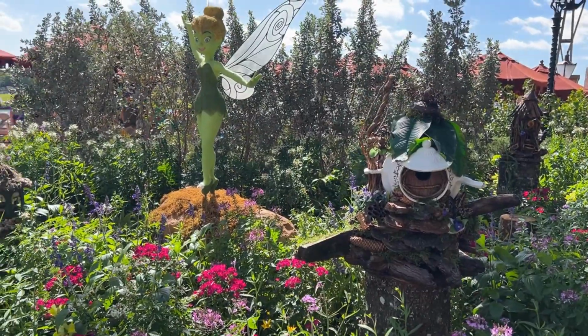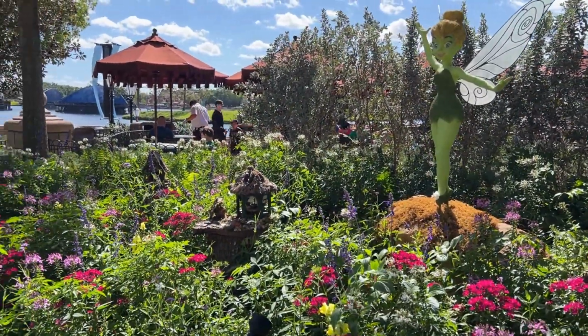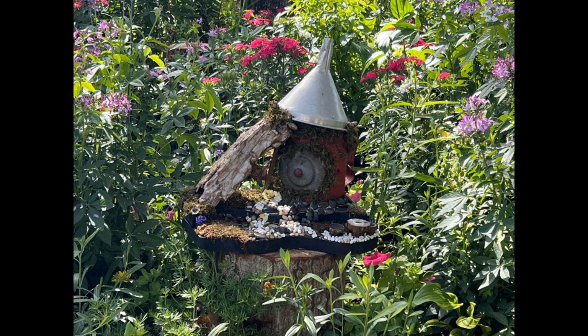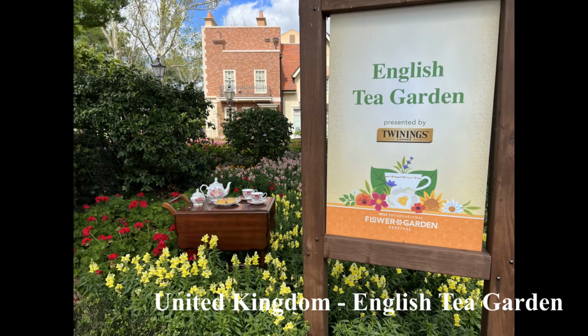My favorite part of this garden is the fairy houses. They are tiny yet full of detail, similar to the miniature garden in Germany. I love the moss, stones, and pine cones used to create the framework of these magical little homes.